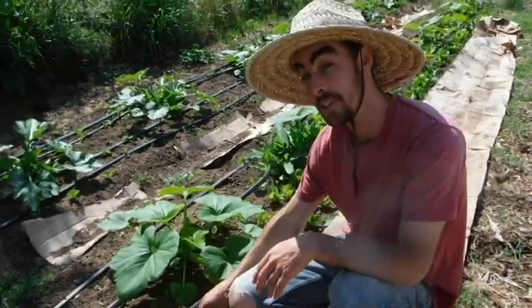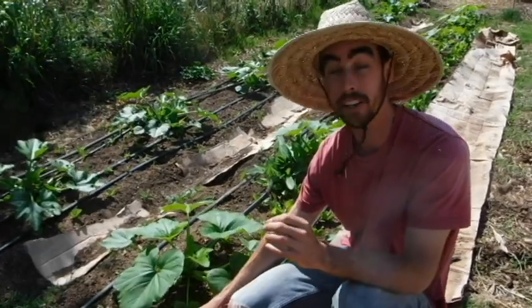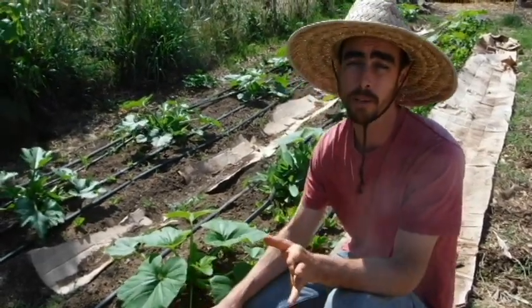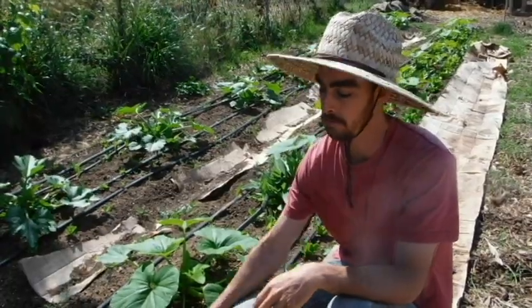So yeah, since we're in San Diego, water is our most important resource, and drip irrigation is the most efficient way to water. My water bills stay pretty low because I'm using this.